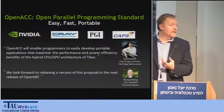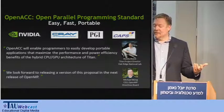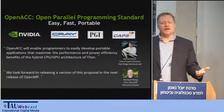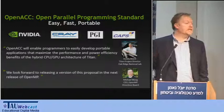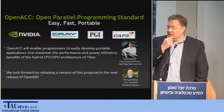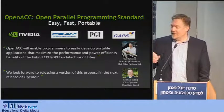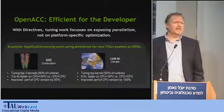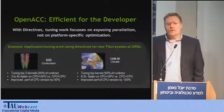So OpenACC allows them to have a single set of directives, easily port their codes, and then run them everywhere, from a Blue Gene to a power system to a standard x86 cluster to a GPU accelerated cluster. We're also working to move this into the OpenMP standard. Michael Wong, the CEO of OpenMP, is very enthusiastic about OpenACC, and we anticipate that the next version of OpenMP will incorporate that standard.